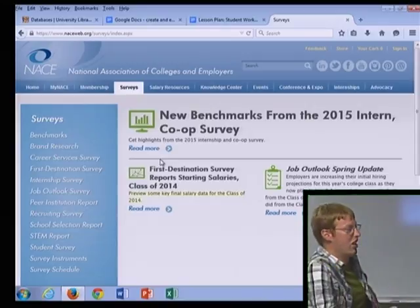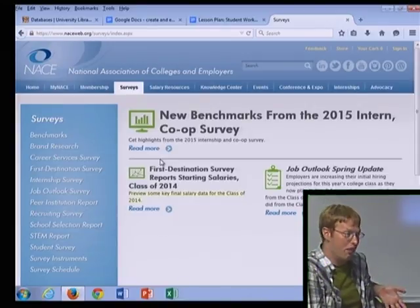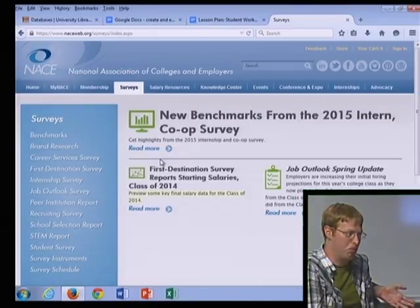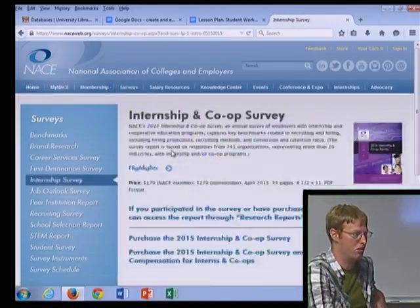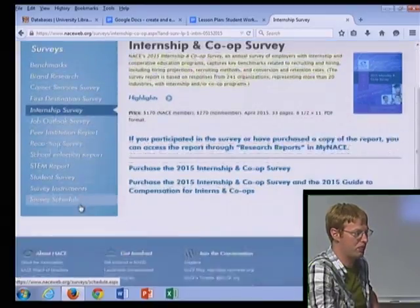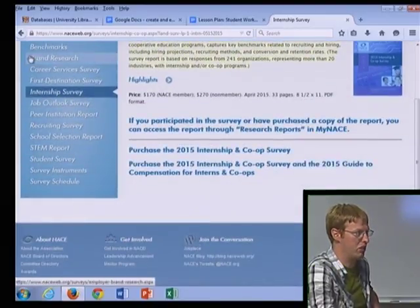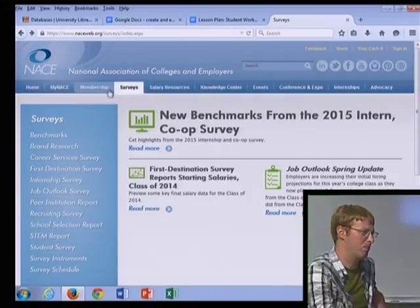So the thing about NACE that's kind of the drawback as far as a search tool is a lot of their information is proprietary. So you may or may not have access to it. So let's see here if we can get into this. Yep, so this is proprietary. It'll give you some highlights, but they're not going to tell you, unfortunately, what you're looking at specifically, which is kind of irksome sometimes. I mean, it's a great resource, but it is a proprietary database.